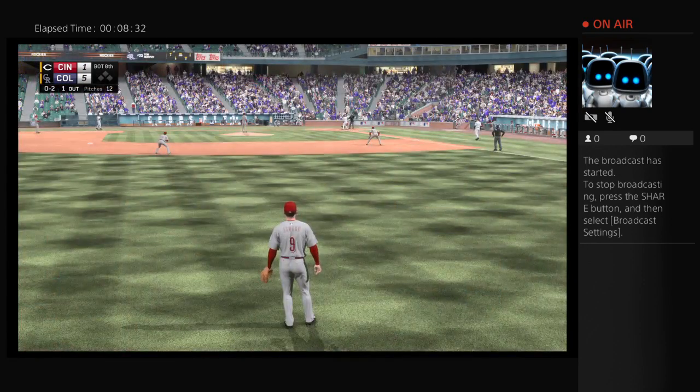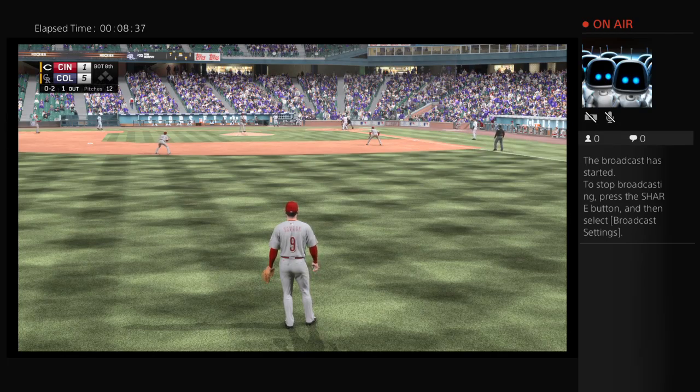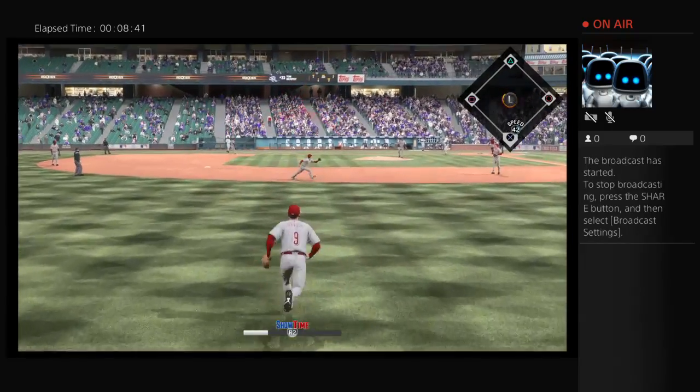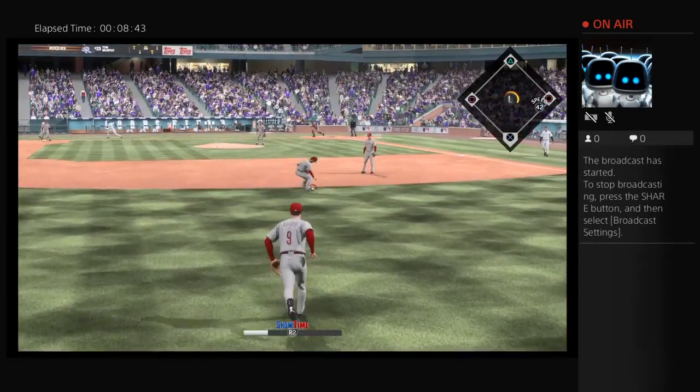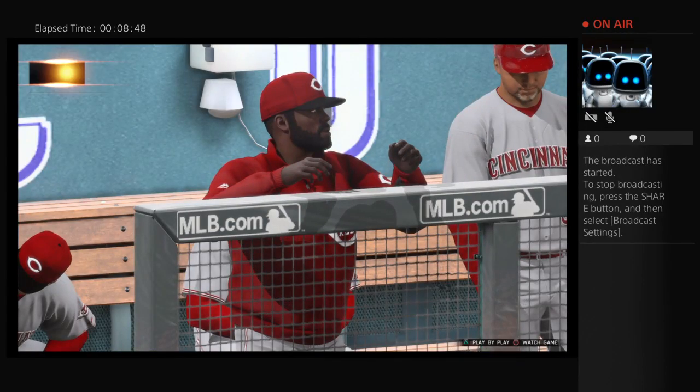Tom Murphy ready to take another shot. Went down on strikes his last time up. Well, at the very least, he went down hacking. Striking out is one of the many frustrations that go along with hitting, and you have to accept that it's going to happen sometimes. Oh, and he botches it. And they'll wind up with no play here as he reaches first.